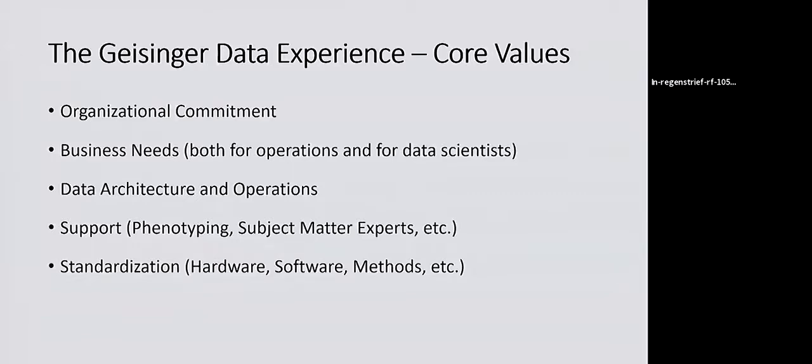So at the end of the day, these are the things that we continually think about when we developed our environment and then used the environment, which will be the basis for a lot of the lessons that we learned through this process over the last few years.